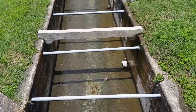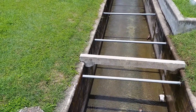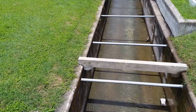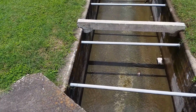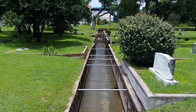Here you can see some of the original concrete braces that were put in, but you can see they have a curve on them and they're not pinned in any way. So when the wall started to move, the brace would just be pushed up and fall out. And then this was probably the second generation, this pipe here, and then the things with the pivot is going to be the third generation.